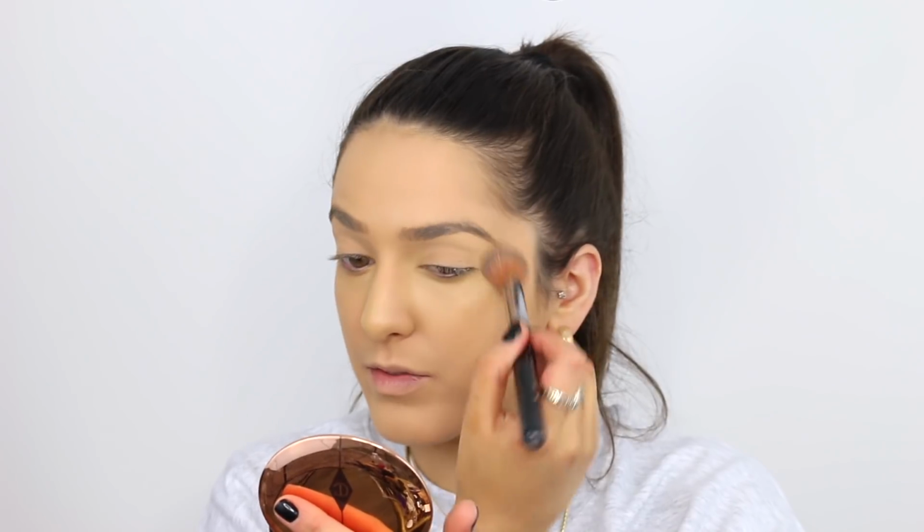Oh, and for reference, in case anyone cares, I'm using the Sigma Extreme Structure Contour F04 brush, and I've got powder everywhere. I'm gonna take the Charlotte Tilbury Film Star Bronze and Glow.